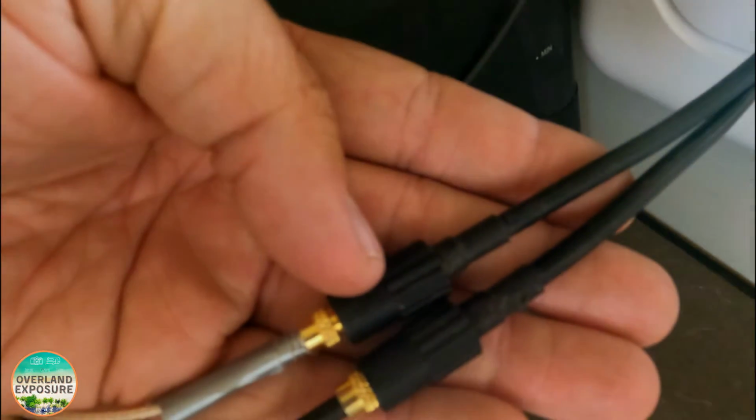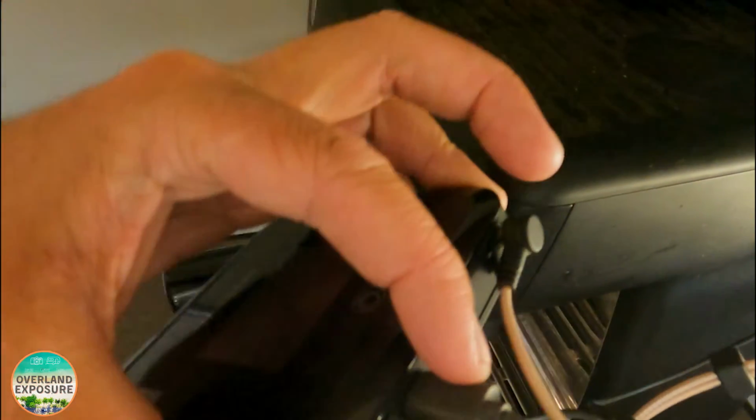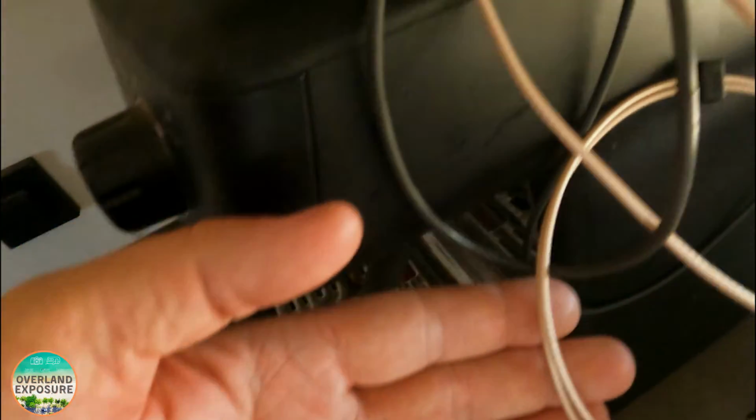These are the connectors. These are called the TS9 to SMA connectors. So on the end of the antenna cable here, these are called SMA connectors. And then what we need is an adapter that turns that into a TS9 connector. This is a TS9 connector on the modem. So what we've got is these pigtails that go into the modem, and they connect to the modem.